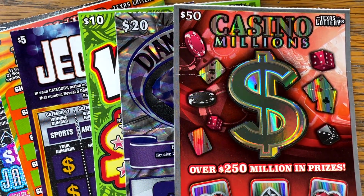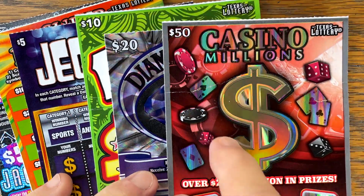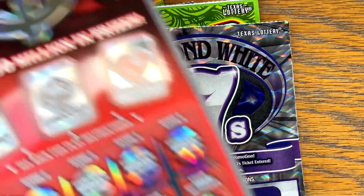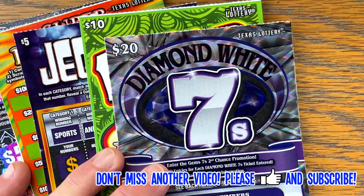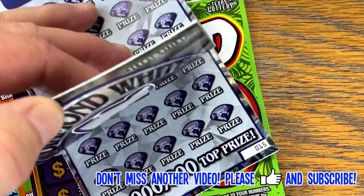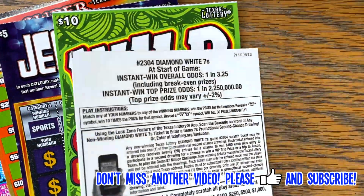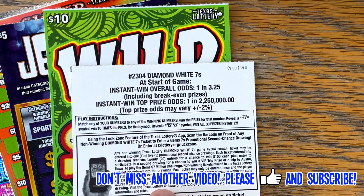I picked up $170 in tickets, including a big $50 Casino Millions, and it is on ticket number 11, about halfway through the pack. We're going to play three of the $20 Diamond White Sevens, 13 through 15. This ticket is now in closing with one top prize left, but you know that elusive double seven symbol that we're always looking for to win all?